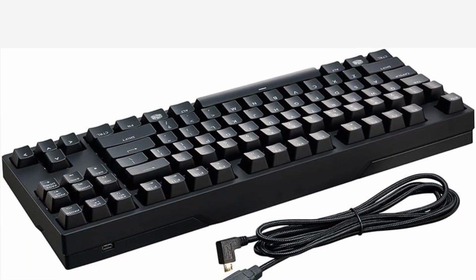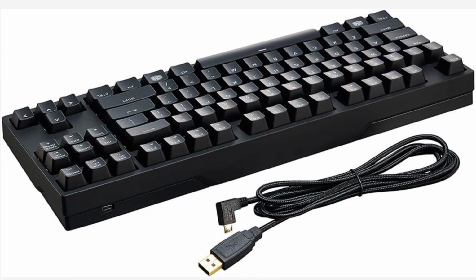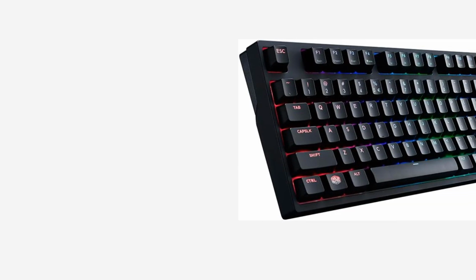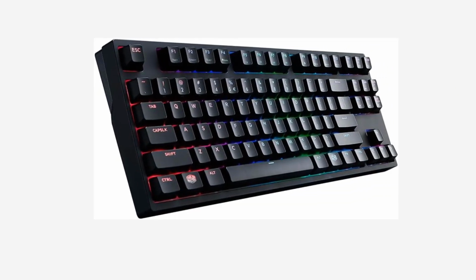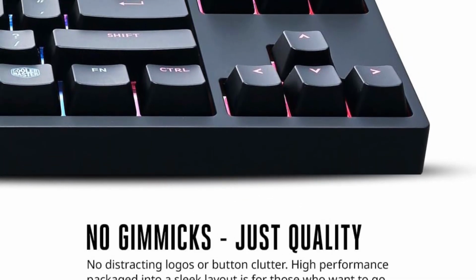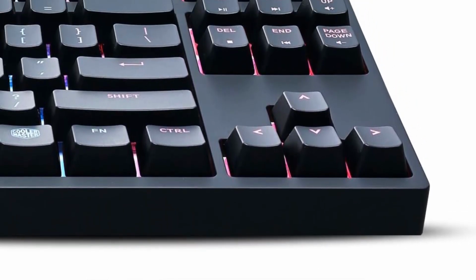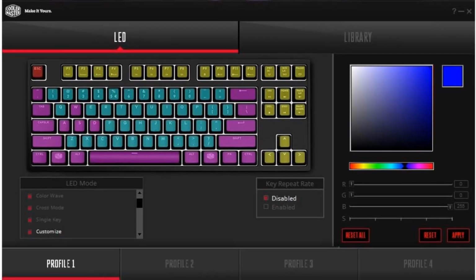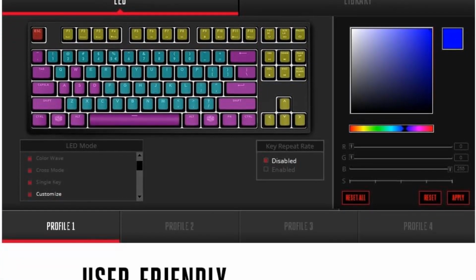MasterKeys Pro S brilliant RGB lighting with 16.7 million colors, no dull, muted colors here. A patented design makes each per-key LED pop out and shine. Multiple lighting modes, customize each color with or without software. Preset modes include color wave, breathing, and unique responsive effects.